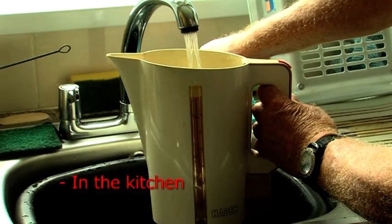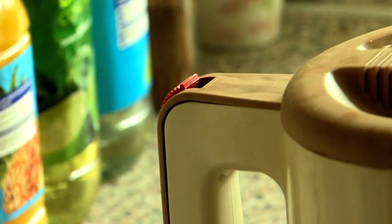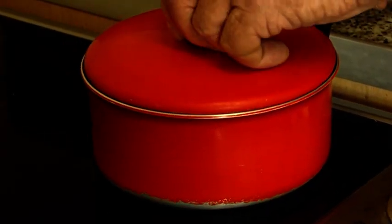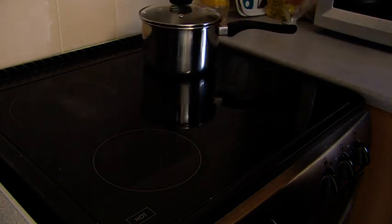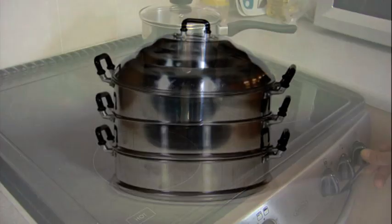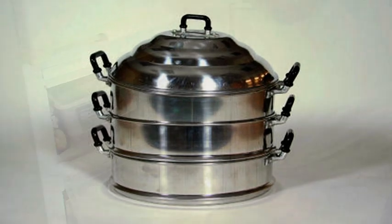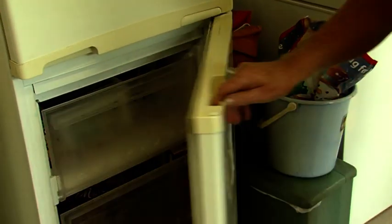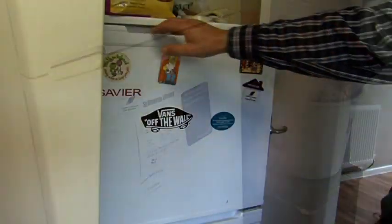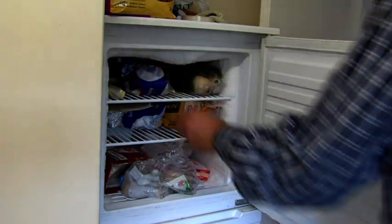Boil a kettle with only as much water as you need and cover pots and pans when cooking. They will boil a lot quicker. It's also good to match the size of the cooking ring to the size of the saucepan to avoid heating air and to cook several different foods on one ring with a steamer. Try to defrost your fridge and freezer regularly and avoid putting hot food in the freezer, and also try not to leave your fridge door open as it takes energy to cool down again.